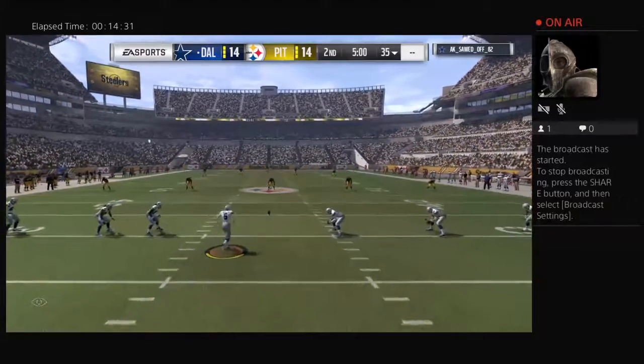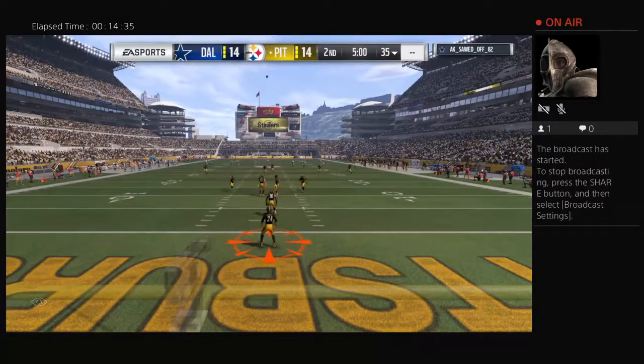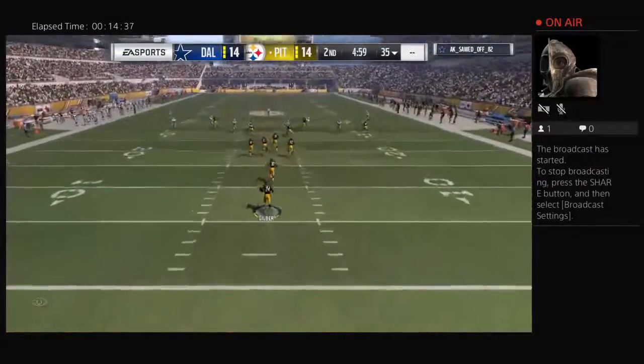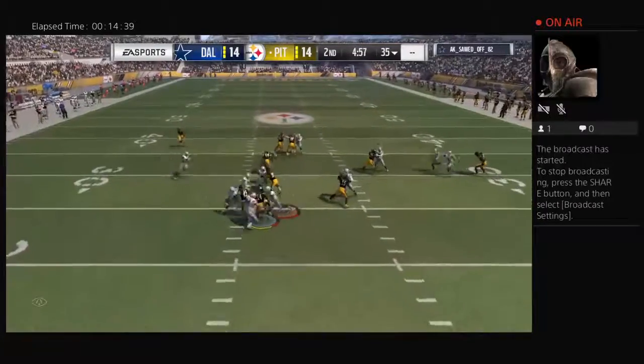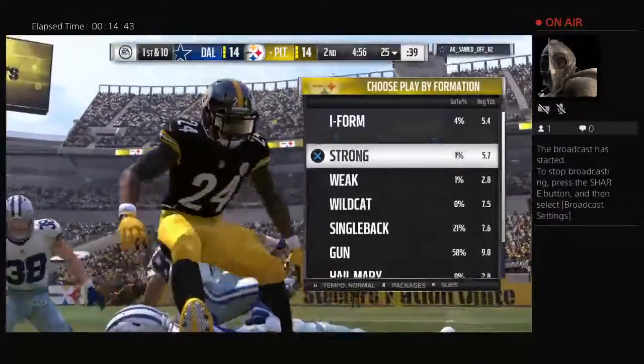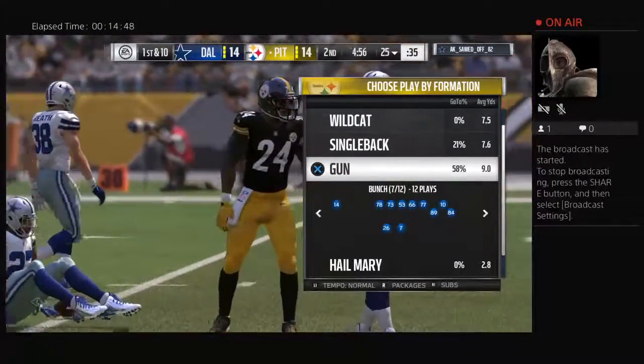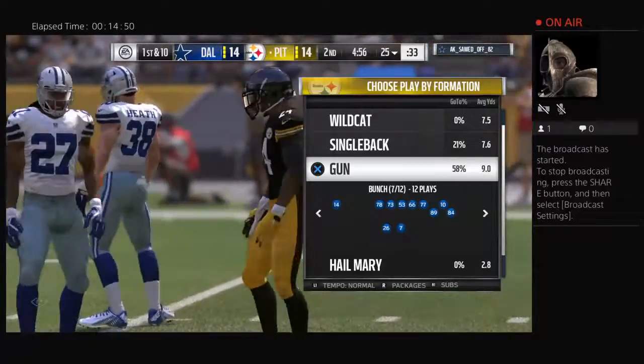So a tie ball game here as the kick's away. Fielded about a yard deep. And last year that would have been a net gain of 5 on the return. This year he stopped where he would have been if he had taken a knee. And that's at the 25. And Pittsburgh getting set to take the field.